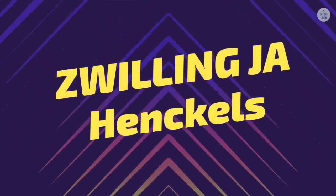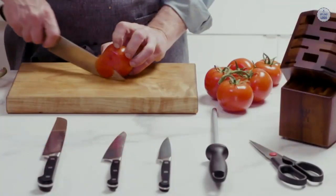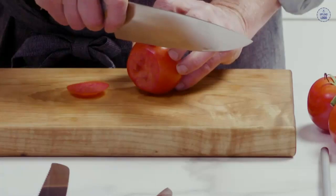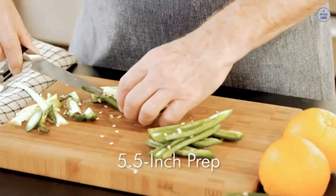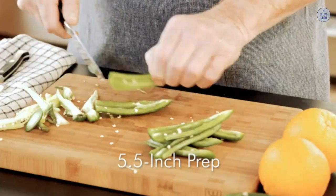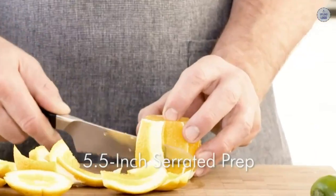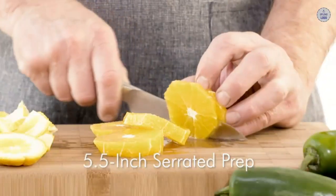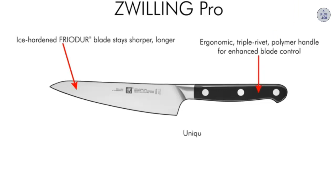My ZWILLING J.A. Henckels recommendation. You can't really go wrong with the ZWILLING J.A. Henckels Professional S. The steel is ultra durable, ideal for busy kitchens, and it's very unlikely to rust or chip. It uses POM thermoplastic for the handle, so there's next to no chance of it distorting under the general moisture and temperature fluctuations you get in the kitchen. It's a great knife and one of the best examples of a quality Western chef's knife you'll find.